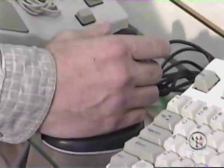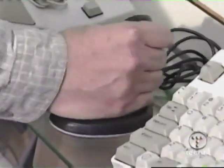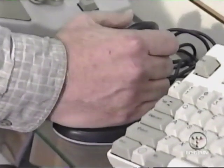This is a miniature trackball for someone who would have limited motion. This is called the vertical mouse. Turning it in a vertical position, it takes all the stress off your arm.